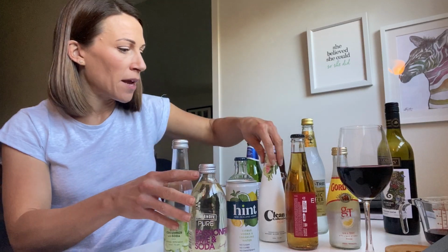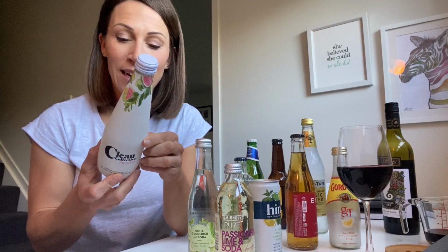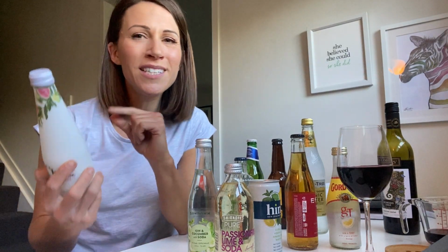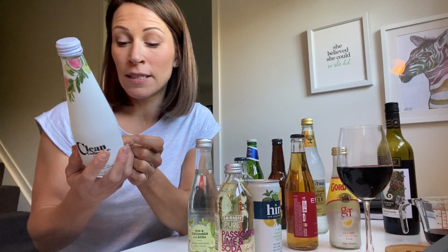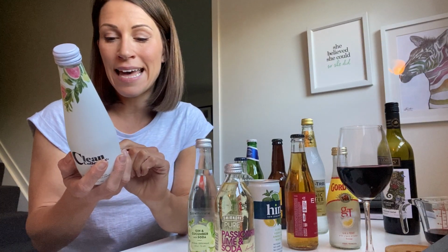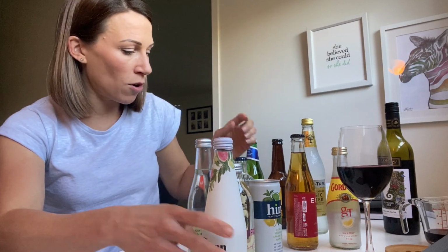So the soda has got a little bit of sugar in it as well. This one here is a very clever brand name, isn't it? Clean, no sugar, no carbs, no preservatives, all natural. Does have a sweetener in it though. So, that is, it's got erythritol in it. It is only 86 calories, so that's getting nearer to that end there. But you can definitely taste the sweetener in it, but no sugar. That's equivalent to 1.2 alcohol.